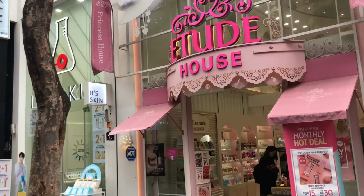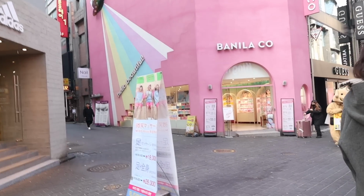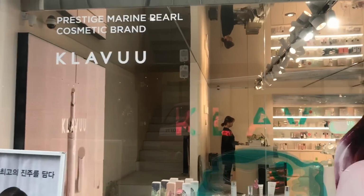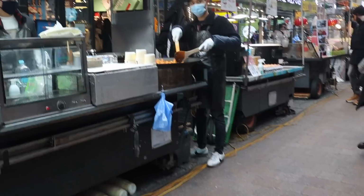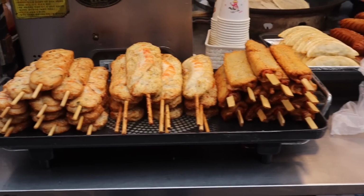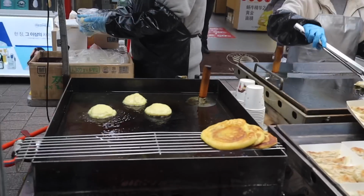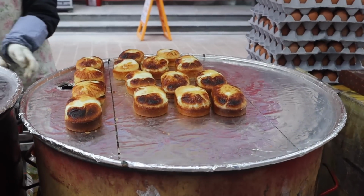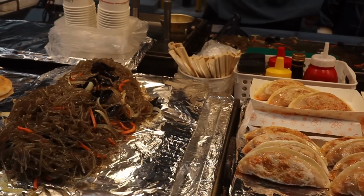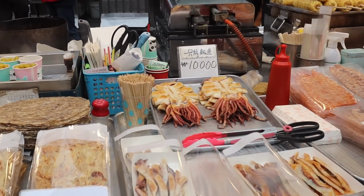When you're here, make sure to take a picture in front of this gorgeous rainbow in front of the Banilico store. During the day, this can be a busy shopping street, but on Friday and Saturday evenings, all of these carts emerge and people are out there selling street food. Some of the vendors sell more traditional street food like hotdog or fried pancakes, egg bread, which is a sweet bread with egg on top of it. This looks like fried crab, japchae and mandu, dried squid or fish.